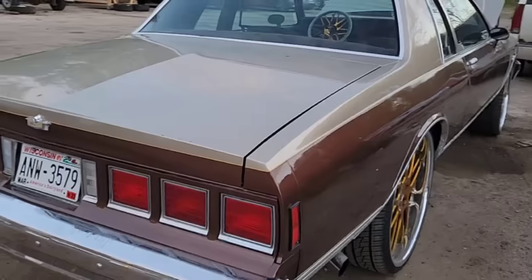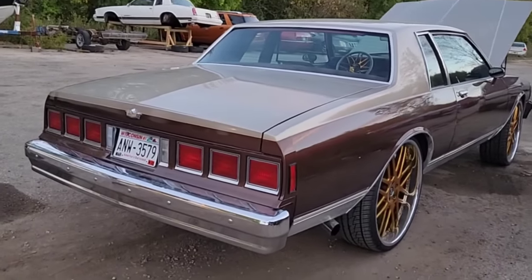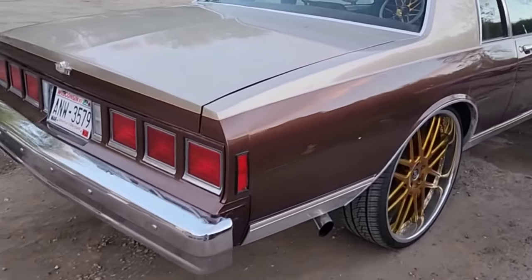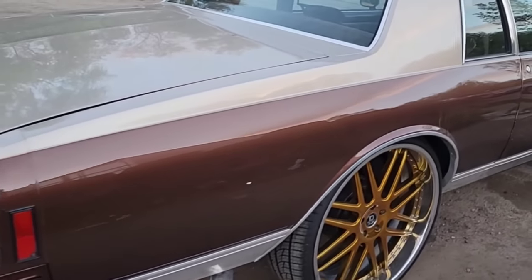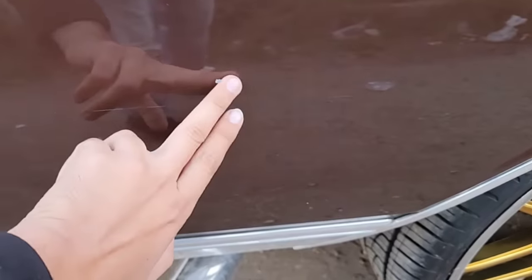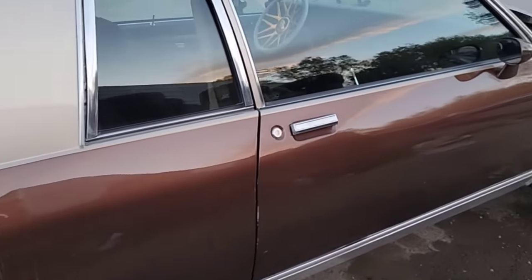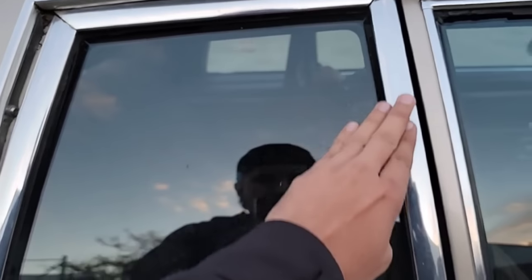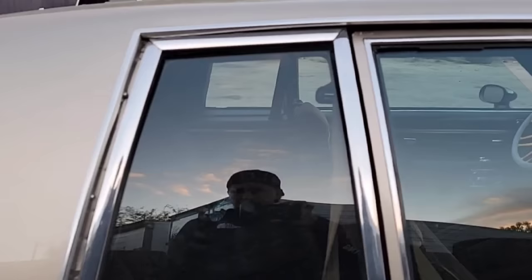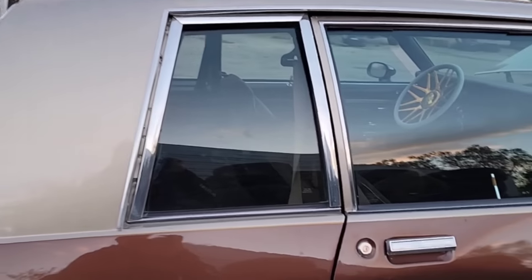Now these bumpers don't got the impact strip, neither the front or the back. So I don't know if they've been replaced with aftermarkets or that's just how they came. But I'm not sure. It's got a little paint chip right here. Ooh, these are not bad. They almost look like, I don't know, they're for this car, but they look good there.